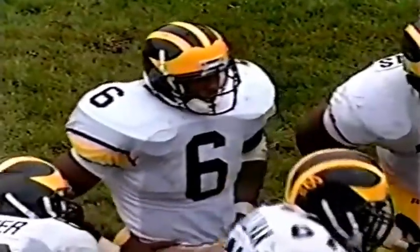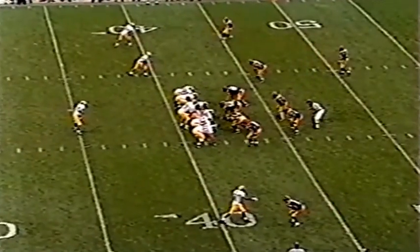Believe it or not, he wants to see if he can have a good spring season in track for the Big Ten. He's going to go after the Olympics and try to make the U.S. Olympic squad for the 110 hurdles. That'd be some accomplishment. 11-10.